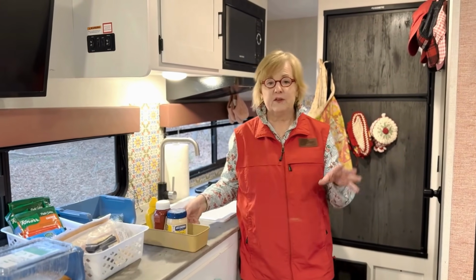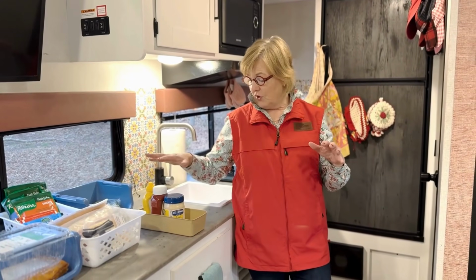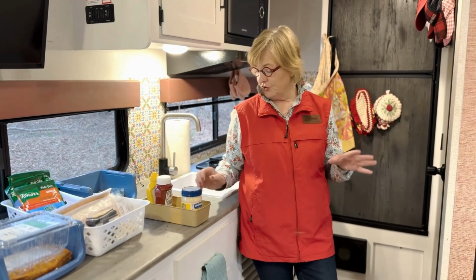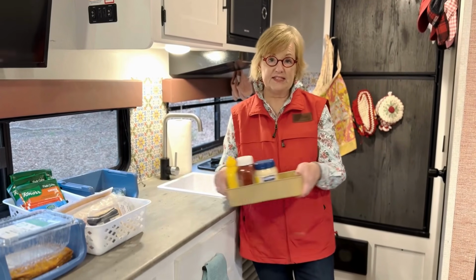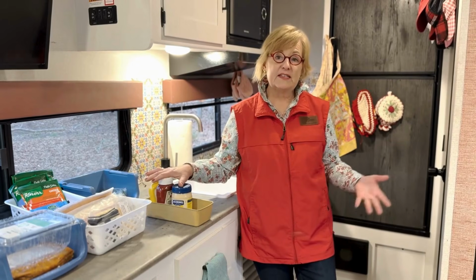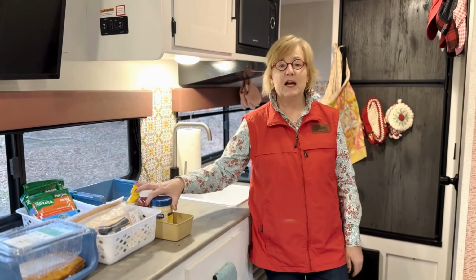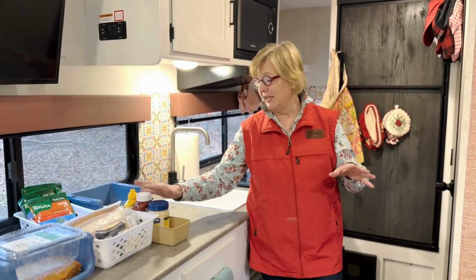Another thing that I do in the fridge is condiments. I don't want the giant jars, so I buy the smaller ones. You're going to pay a lot more upfront for it at first, but I keep these in the side door of my refrigerator in a separate container like this. Now, when I get home, I just take this whole thing into my house and I put it on the door of my fridge at home. Over the course of the summer, I may top these things off, but I'm not going to buy it over and over. And when I'm ready to go and I'm jumping in my RV, I just grab this and I put it on the shelf in my refrigerator. And that makes it really convenient.